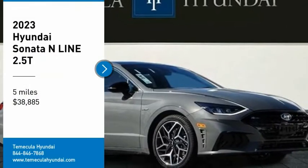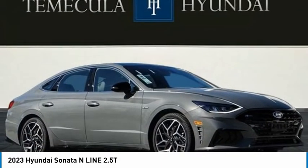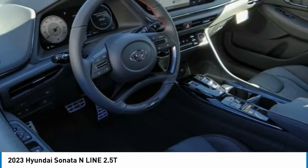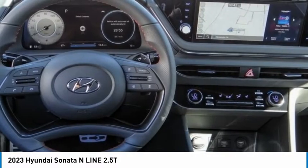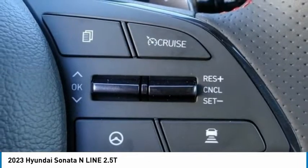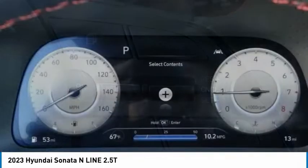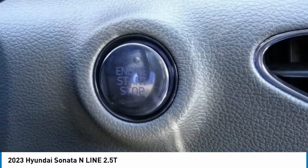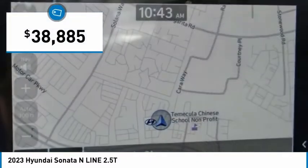Stop by and take a look at the 2023 Sonata. The Sonata has a long list of technologically advanced interior features and options that make driving safer, more convenient, and much more fun. Don't forget the exterior corrosion protection, a 14-step roto-dip system that provides unmatched protection for your Sonata, and is priced below $40,000.